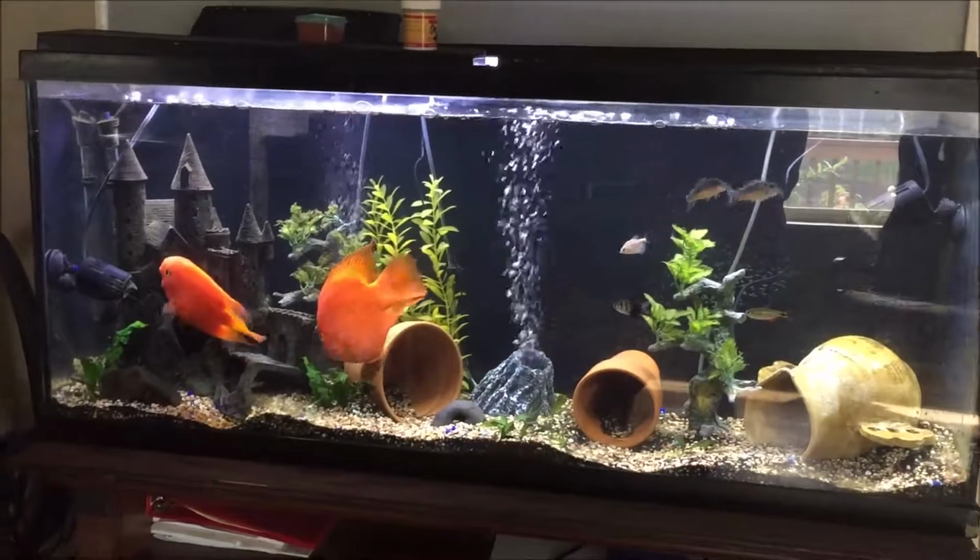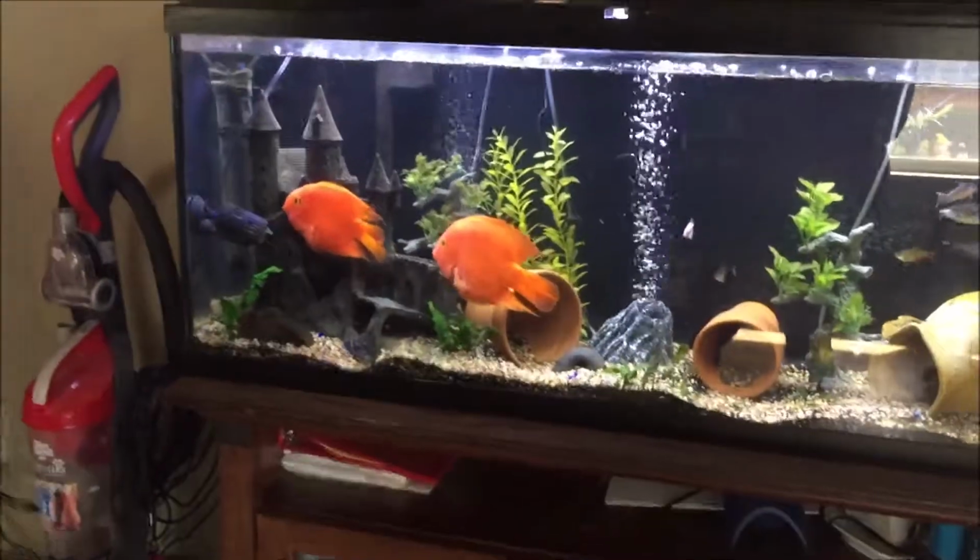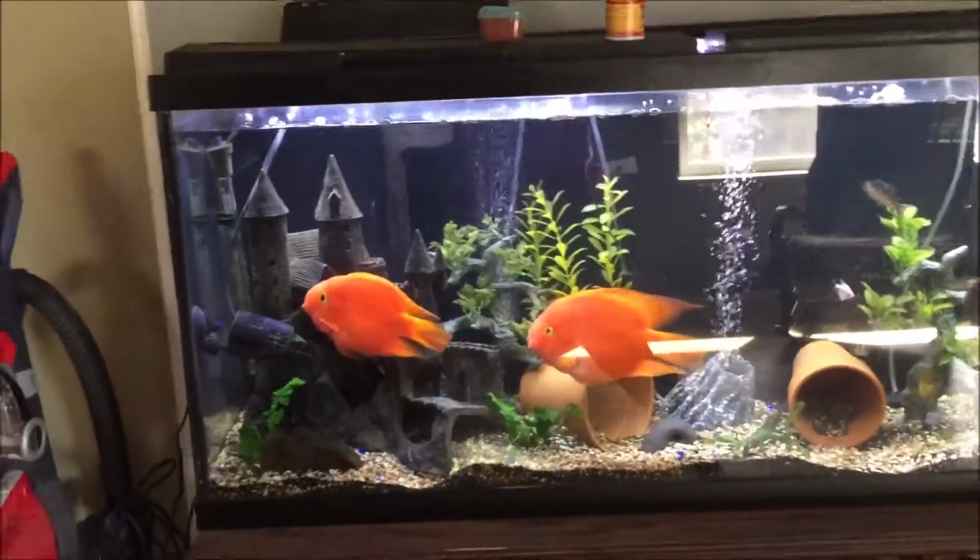I do have my convicts in here as well. I'm just going to keep them in here for now until I decide what to do with them. Maybe I'll just keep them. But for now, they're doing good.